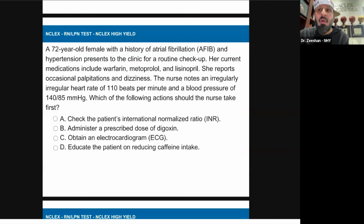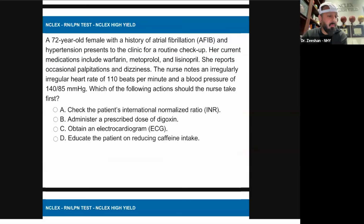And I'm going to do AFib, and then I think Nurse Brittany will probably be able to get into maybe a question, maybe two, into delegation as well. All right, which action should the nurse take first? Again, this is more so to teach you a little bit about EKGs because that is a big topic in Med-Surg under cardio. A 72-year-old female with a history of AFib and hypertension presents to the clinic for routine checkup.